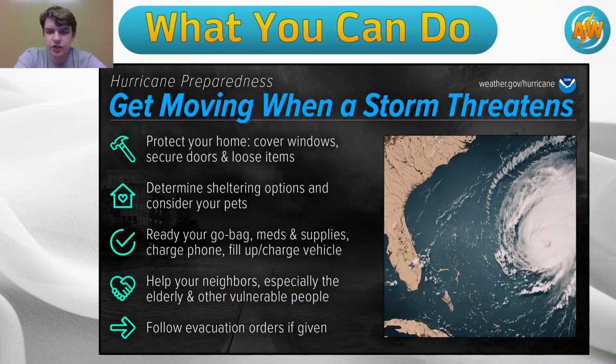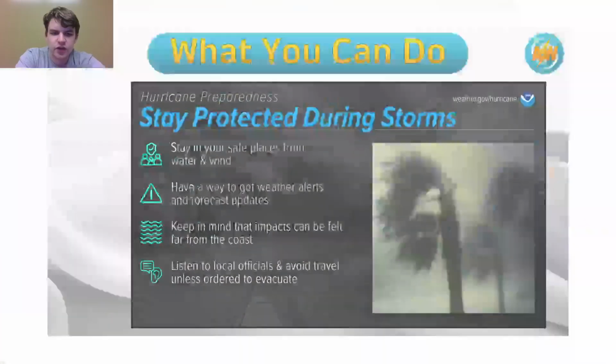You need to make sure that when a storm threatens, this is what you do. Firstly, protect your home. Cover windows, secure doors, and loose items, things like that. And as we have more certainty on where the storm is going to go exactly, we can make recommendations on who should do that. Determine sheltering options and consider your pets. You want to be ready for your to-go bag, medicine, supplies, charge up your phone, fill up and charge your vehicle. You want to help your neighbors, especially the elderly and other vulnerable people, and make sure that you're following local authorities in Australia and follow evacuation orders if those are given.